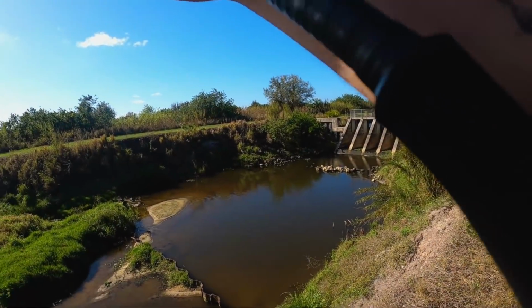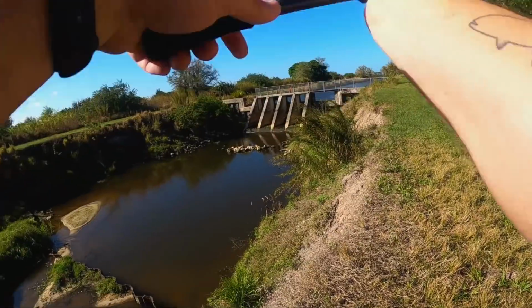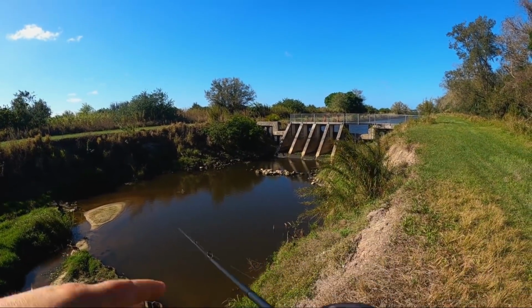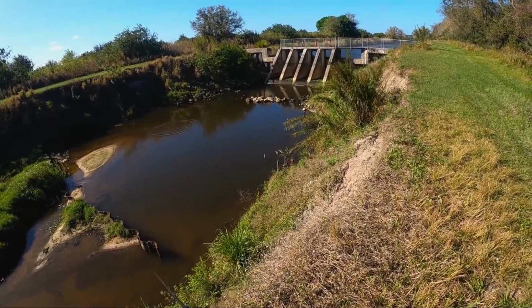This is really cool. Big pool. I see fish moving around. I don't know if there's any snook yet, but I do see a lot of fish in here. I see something big over there. It's either a big gar or it could be a snook. It's looking yellow.